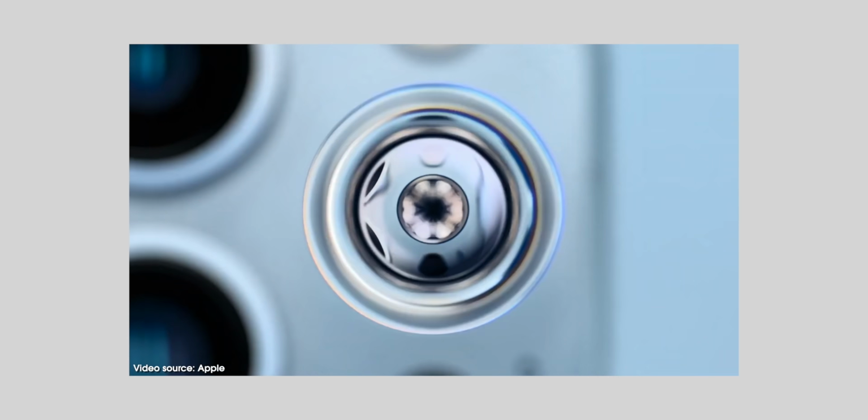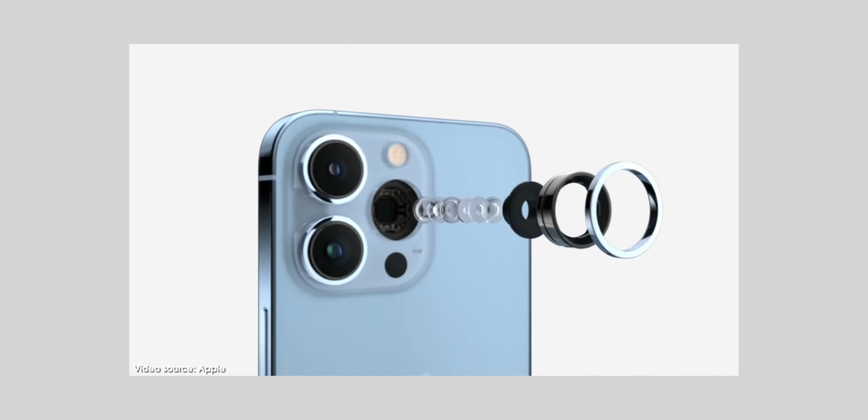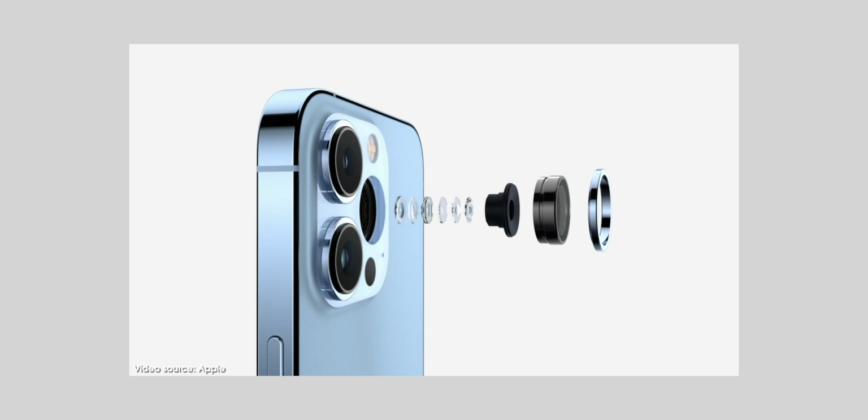Now, if you guys watched the keynote, if you didn't, you don't have to. I got you guys. The biggest and the most focused item of the event for the upgrade of this year's iPhone is the cameras. What has happened is the sensors have gotten bigger. These are the biggest sensors that Apple has put in an iPhone to date.